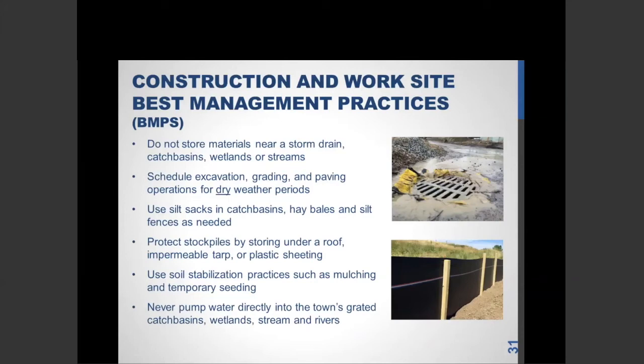There's all this stuff that we call best management practices, and these are what we have our contractors abide by. As work crews for the town, we abide by the same things, and a lot of these we do anyways. It's just kind of a reminder, but there's a lot of tips and common sense stuff that we do, and we just like to keep doing it.